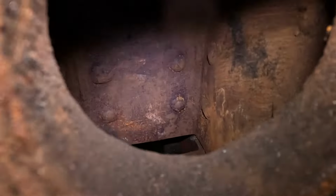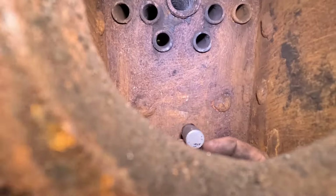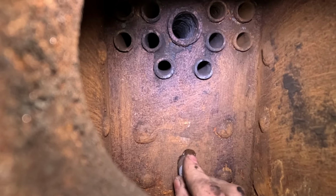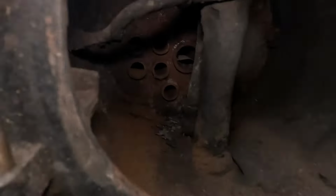The front tube plate, that is generally made out of 1/2 inch plate, and on inspection of this, it has suffered nowhere really. Maybe a couple of thou, but not a lot.